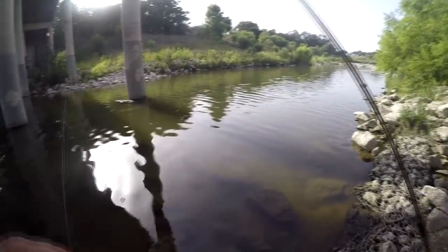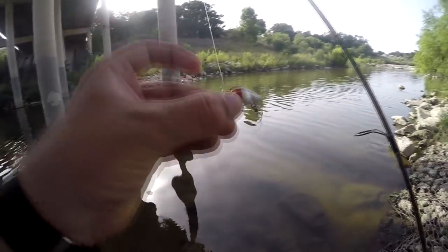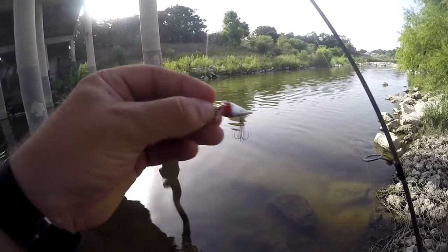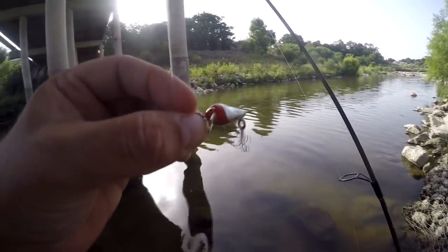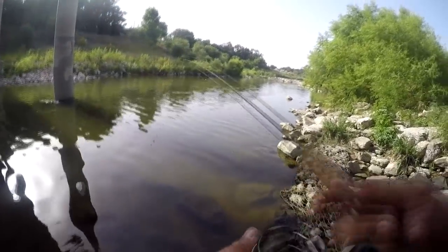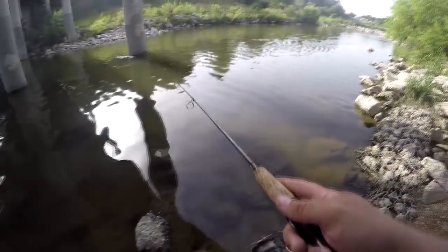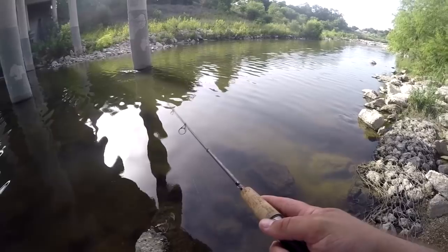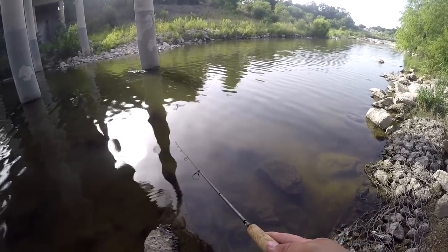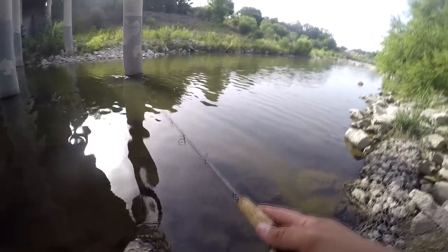Alright, I got something kind of a secret weapon here since I ran out of my little jig heads. I've still got some of those grubs, but I'm gonna have to put them on a bigger jig head. But I got these little tiny crankbaits. They're sinking crankbaits, so I gotta use them kind of like a little rattle trap, but that's alright. I think they rattle, and they're just the right size for this river.